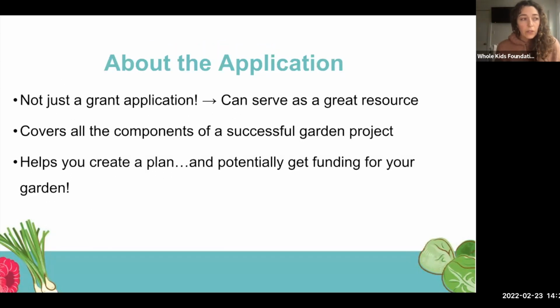So a little bit about the application. The grant application is meant to be more than just a grant application. It really can serve as a great resource for developing and growing your school garden program. So, think of it kind of as a roadmap. It was built to highlight and ask the questions about what have been identified as some of the key components of a successful school garden. So, as you're working through the application, if you haven't thought of or fully developed certain components that it's asking about, that's okay. The intention is that the application is serving as your application, but it's also serving to ask those questions and to help look ahead at opportunities for your garden program going forward.